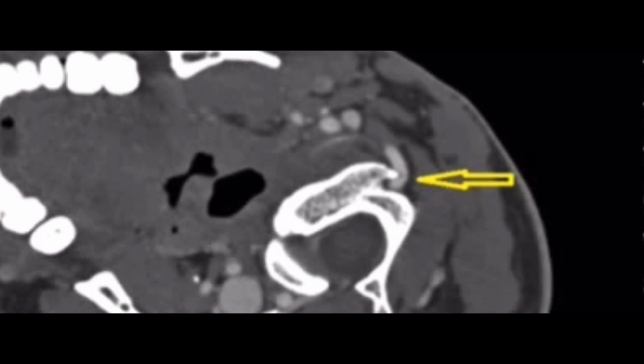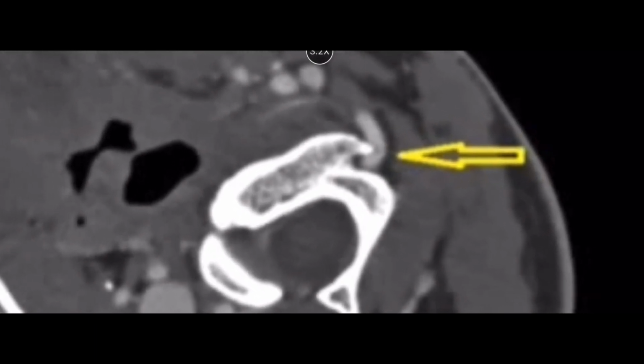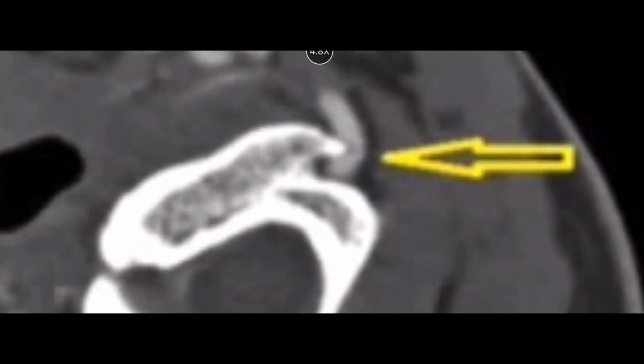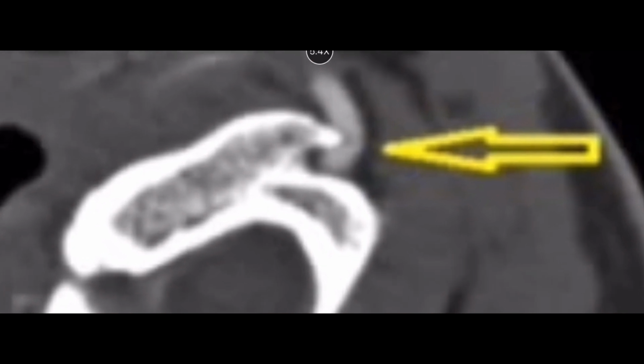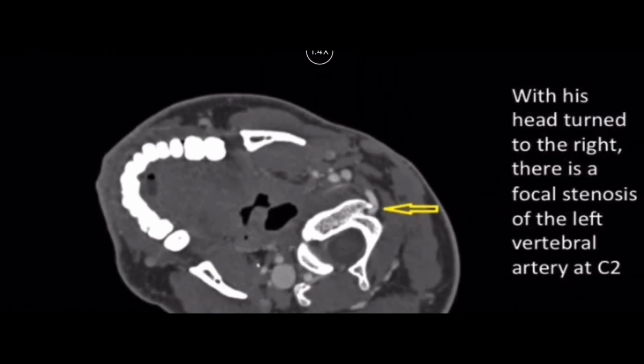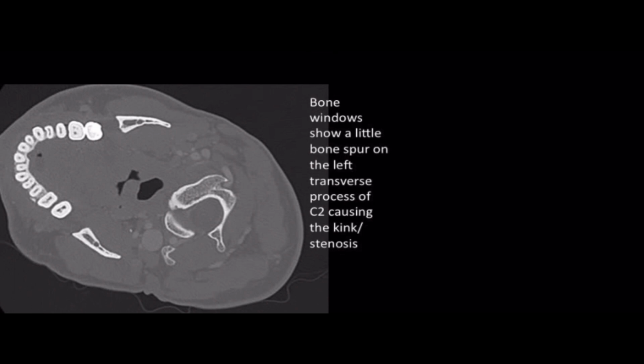You can see here when the patient turns his head to the right, where the yellow arrow is, that artery is actually being impaled by a small bone spur. And you can see that almost 70% of the diameter of the artery is constricted at this point. Here you can see the same point if you look at that center right area where there's a small bone spur pressing into the artery, causing significant constriction and kinking of this artery.